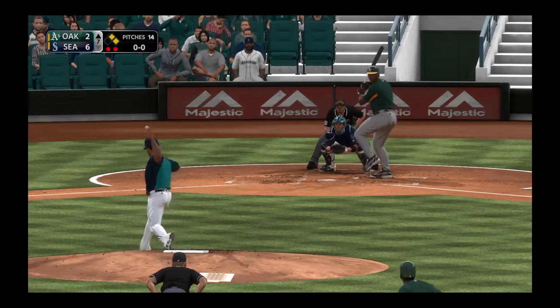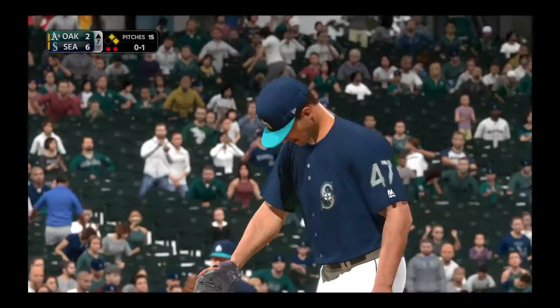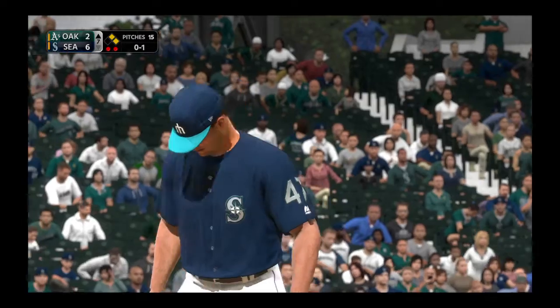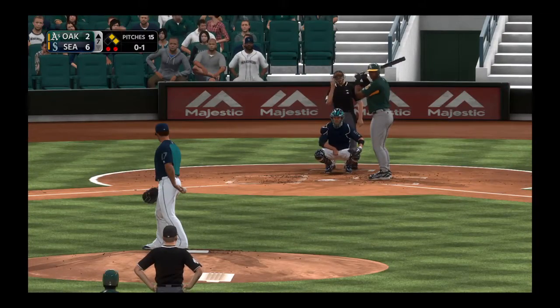Ready with the first pitch. Here it comes. And that pitch catches the inside corner. Especially after drilling the last guy up at the plate, that's just a great job to get your mechanics back under you and establish yourself back in the strike zone.